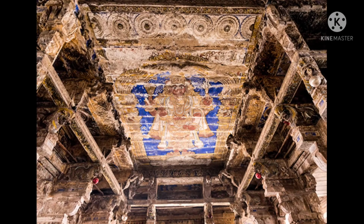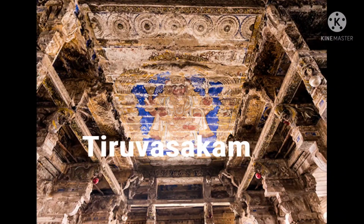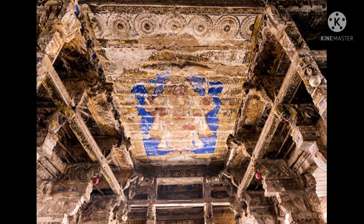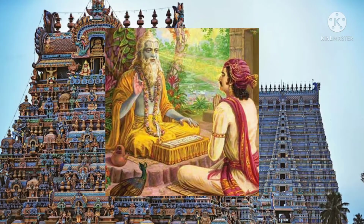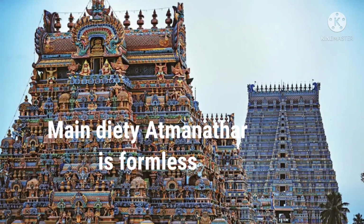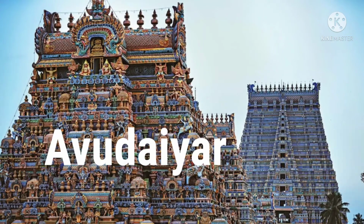Next, I want to mention a few things. This temple was built by Saint Manika Vasagar, who was a 9th century Tamil poet who wrote Tiruvasagam, a book of Shiva hymns. I also want to mention that we worship saints of all castes, not considering whether they are upper or lower caste. The main deity Atmanathar is formless and there is no Shivalingam, but there is a pedestal, and so it got the name of their Koil.